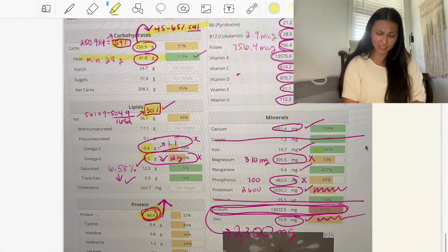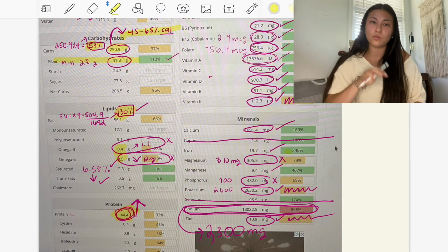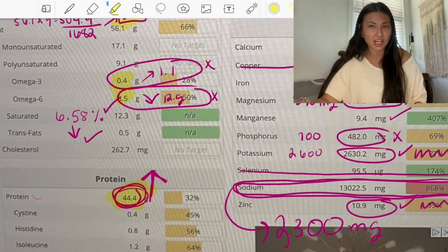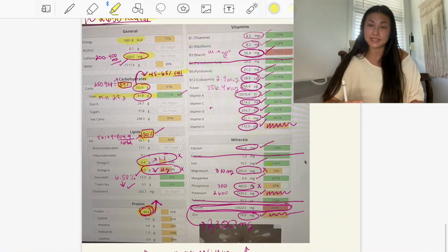My protein definitely needs to go up, but again, I didn't eat my last meal the way I planned, with vegetables and sources of protein like chicken, because I bit my tongue, so I only had 2 eggs in the egg drop soup. So I definitely see where that could be increased.